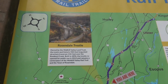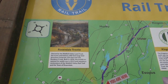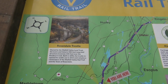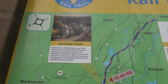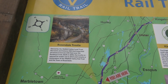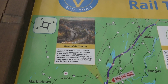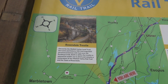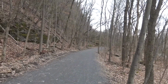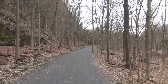Rosendale Trestle is owned by the Wallkill Valley Land Trust. The iconic and historic 940-foot-long steel structure traverses 150 feet over the Rondout Creek. Built in 1896, the trestle reopened for public use in 2013 and remains a centerpiece of the Wallkill Valley Rail Trail and the town of Rosendale. It is a little bit of a hike once you get on the trail to get to the trestle, but trust me, it is well worth it.